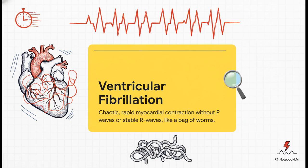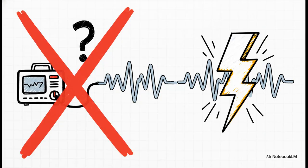And let's be super clear about why that distinction physically matters. Just picture ventricular fibrillation. This isn't just a fast heartbeat, right? It is absolute kinetic chaos. The myocardium is just quivering in this disorganized, rapid way. Texts often describe it as looking like a bag of worms. Because the electrical activity is so completely chaotic, there's no discernible P wave, and crucially, there is no stable regular R wave. Which leads us directly to our second major clinical rule.